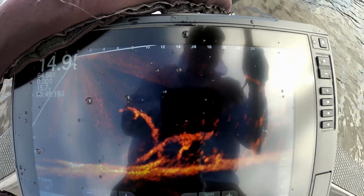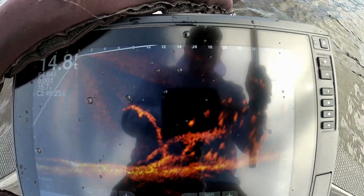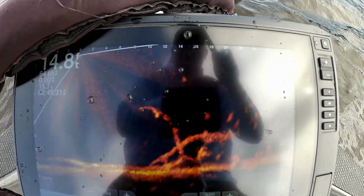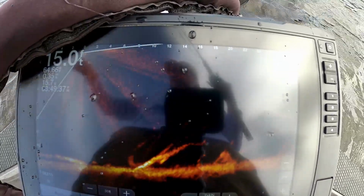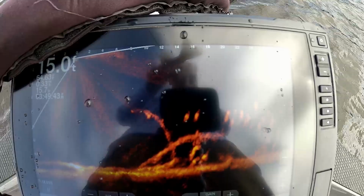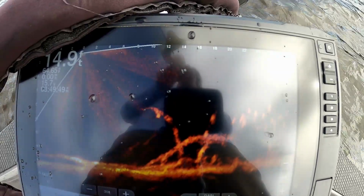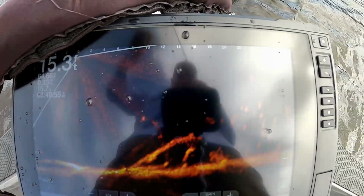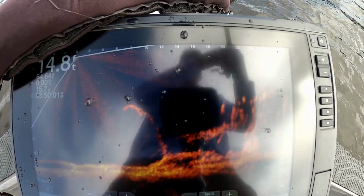Let's do that again. That's fun. There goes my jig. There's a fish looking at it. Oh, he got it. No, I missed him. Well, I'm coming chasing it. Oh, he ate it. I got him. There he is. So far all these fish have been identical, about 10 and a half inches long.